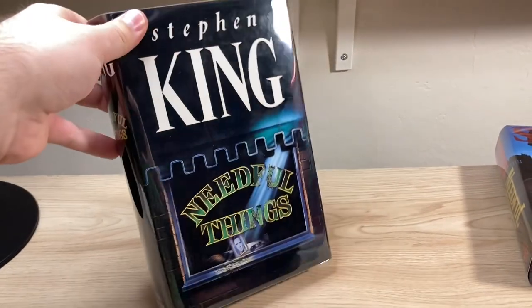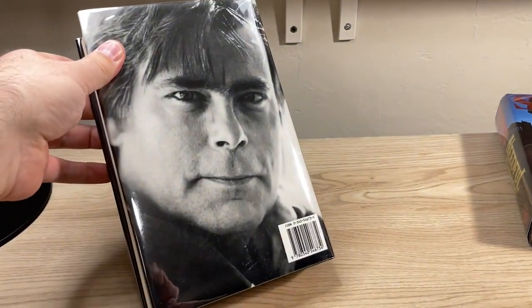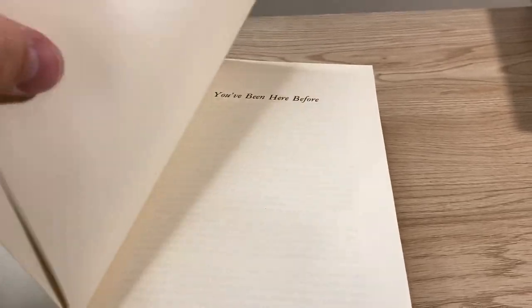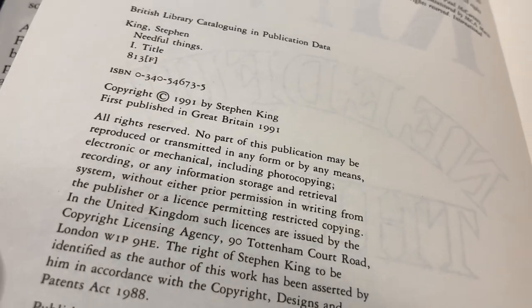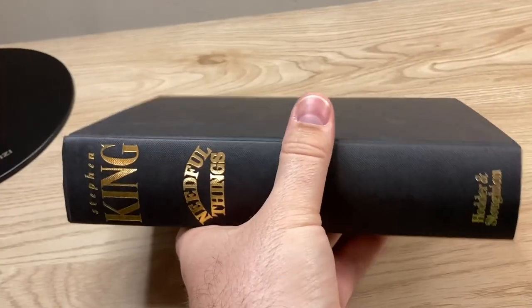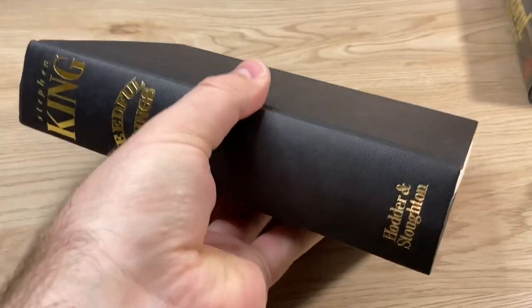The first UK edition was published by Hodder and Stoughton. There's the back jacket image, author picture. Look for a price of £15.99. And on the copyright page, look for the language first published in Great Britain, 1991. Underneath the jacket, pretty typical UK Stephen King, single color boards all around. It's just black with gold printing in foil on the spine.